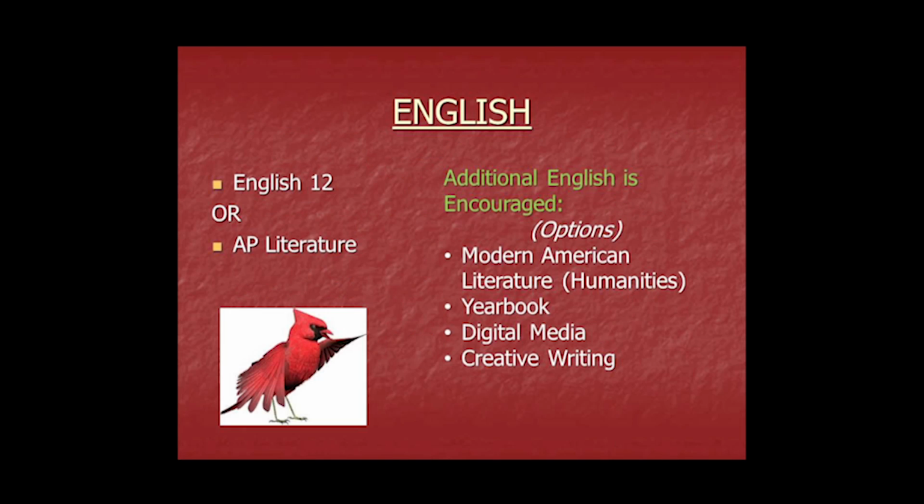English. Simply put, you have to take it senior year. Your choice is between English 12 or AP Literature. We have included electives within the English department on the right side of the slide. Modern American Literature, formerly known as Humanities. Yearbook, which does require after-school time and you do need to apply and be accepted into. Digital Media, and Creative Writing.